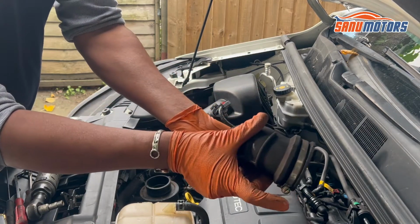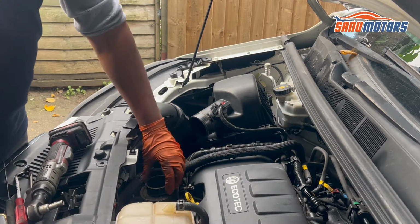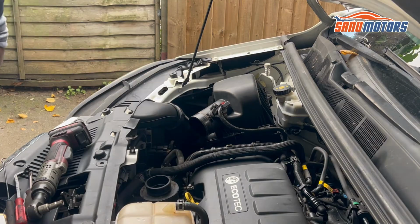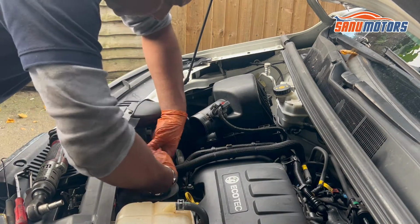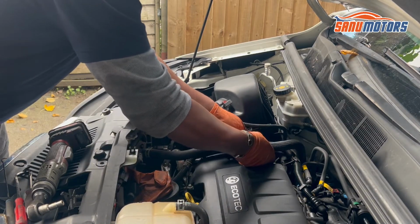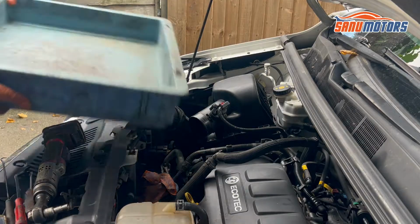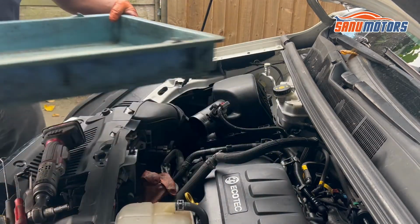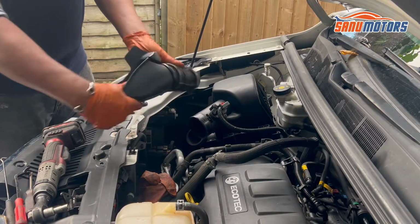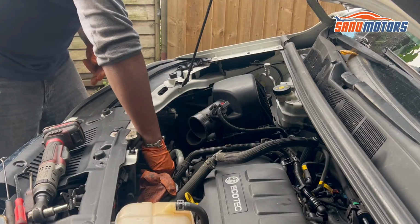Right, I'll remove the 7mm head here, 7mm head there. Then after that, remove the old one. Then I'm going to cover this turbo inlet air hose, so if something drops, it won't go inside. After that, I'm going to move this pipe a little bit out of the way like this. After that, I'm going to use this tray underneath to catch the coolant. I'm going to remove this one, just lift it up and out, to make much space here. After that, I'm going to remove the electrical connector.